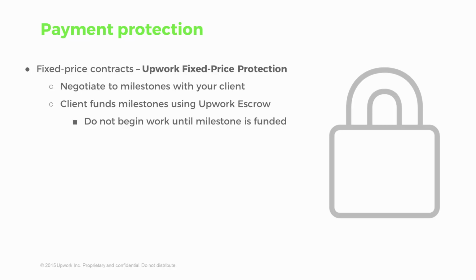That means the client has to deposit funds into an escrow account and then release the funds as milestones and deliverables are met. Milestones are dates when you and your client have agreed you'll turn over deliverables, and they'll review and pay. The big thing here is payment protection. You need to follow a few guidelines. As you complete a milestone, you should submit all deliverables over the Upwork platform for review.